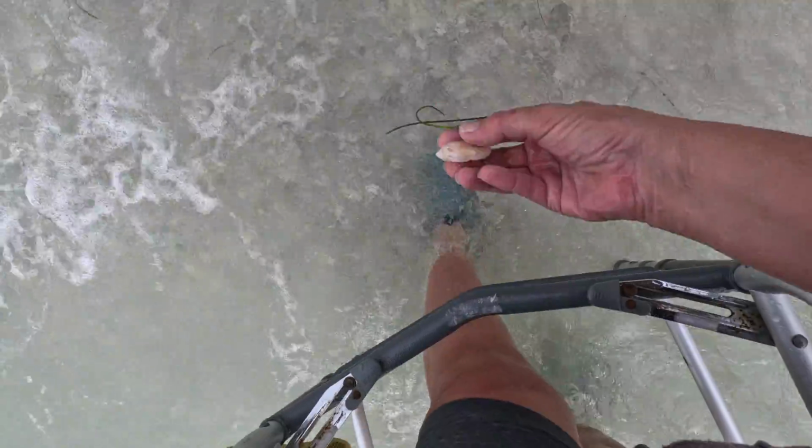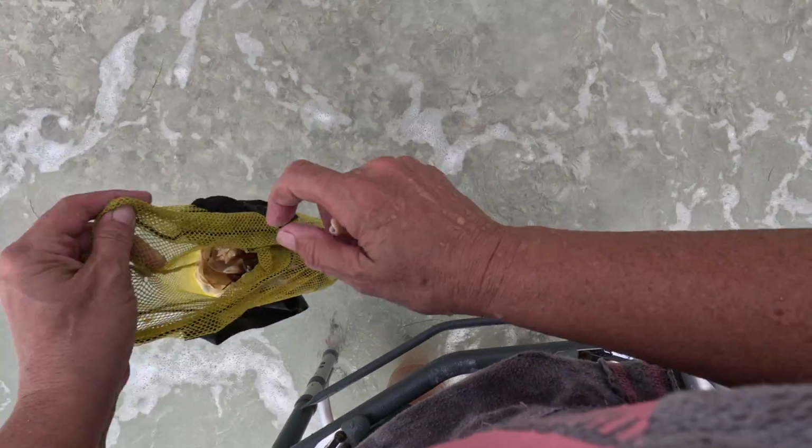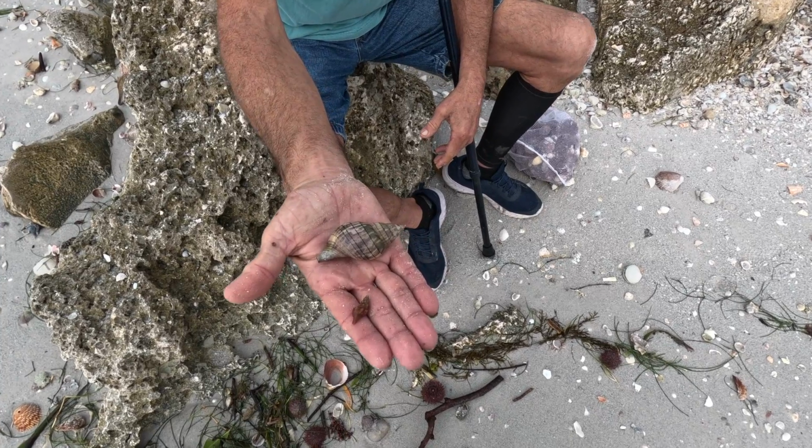All right, buddy, where'd you go? There it is. Ooh, a nice light colored one too. That's pretty. And there's some other cool shells in here, but I don't know if you can tell with the camera, they're pretty beat up. Oh, no wonder it's rough down here. Oh, there's another little guy. And I see another one. Oh, he's got a big hole in him.